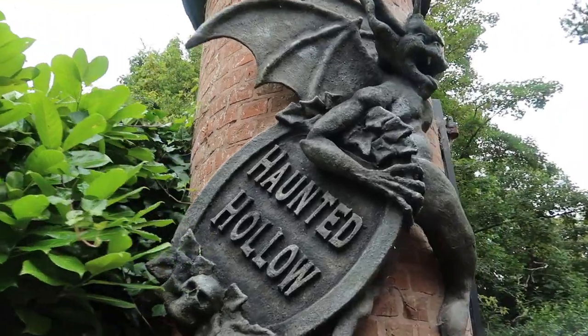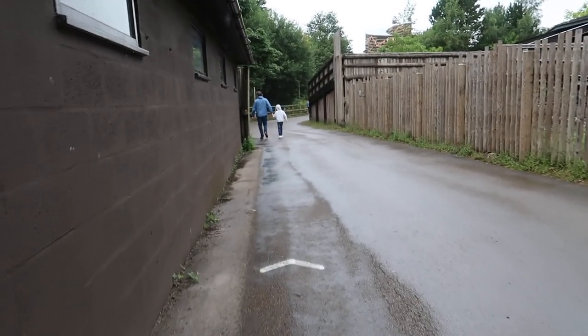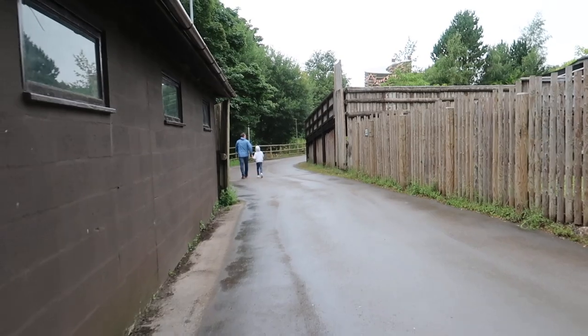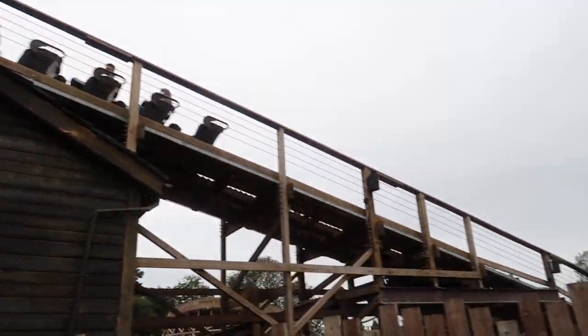We're gonna take a little walk through Haunted Hollow. Shortcut to Mutiny Bay. That's a sort of a shortcut over to Wicker Man. So excited to ride this! We're hustling straight to Wicker Man because yesterday the lines for this ride were so long that we couldn't ride it. And they're probably gonna be long again today, but oh well.